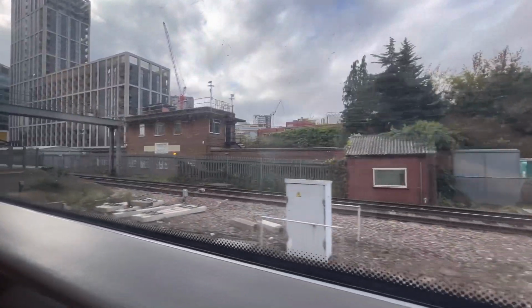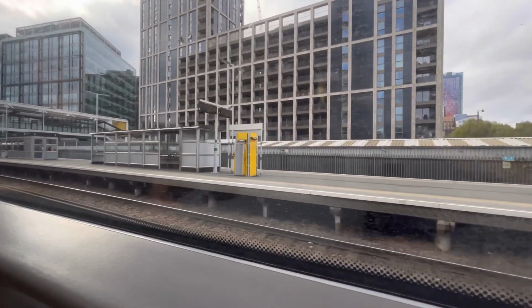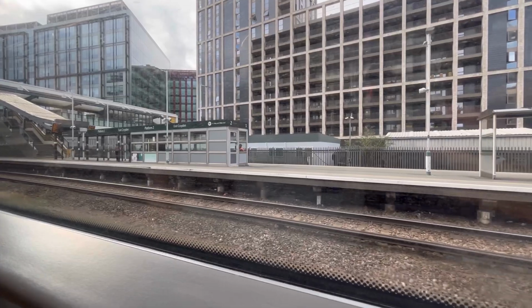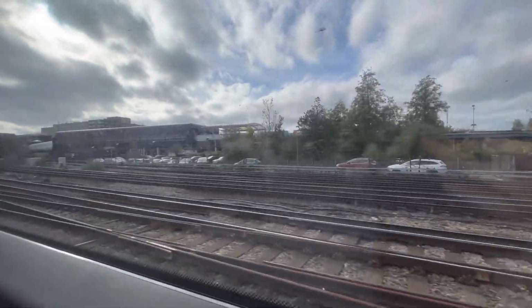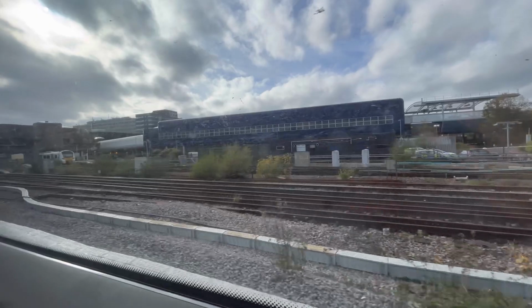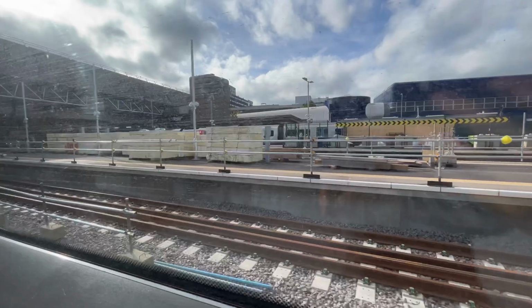After about 20 minutes, we arrive into our first stop of the day, East Croydon. The station serves as a useful link between Thameslink and Southern services to the south of England and London. We then call at Gatwick Airport, which is currently under redevelopment, with the works expected to be completed by early 2023.